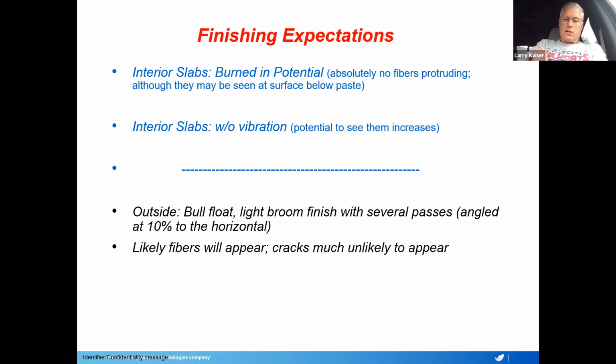Okay, so basically bull float it, wait till it's almost set, and then you put the broom to it, 10% to the horizontal, and then score it a couple of times until you get the consistency you need, and you'll minimize the amount of fibers. Okay, and the main thing is that you're always going to see some fibers for exterior, but it definitely won't be that many. But the main thing is you're going to be providing a lot less cracks, which is the primary intent of the product in the first place.